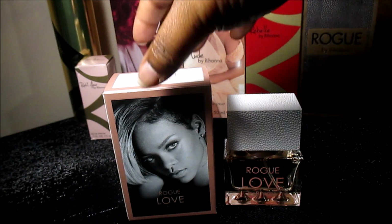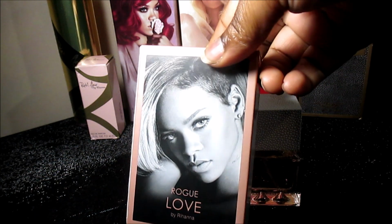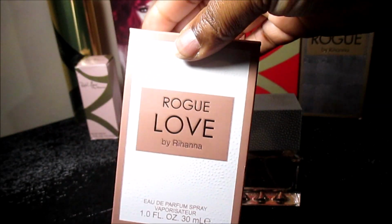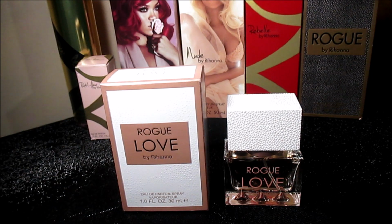The other thing that I like is that with the box, I have the option of the box on one side being focused on Rihanna, the celebrity, or I can flip it and make it just more about the perfume. And it's kind of perfect for me that I have both options, because I love celebrity fragrances in that they offer you the chance to have a nice fragrance for a good price, but I don't necessarily always want the fragrance to be about the celebrity.